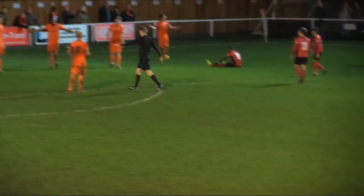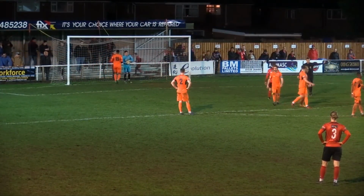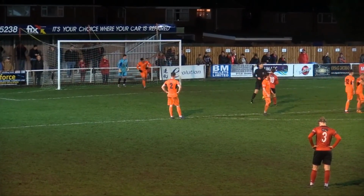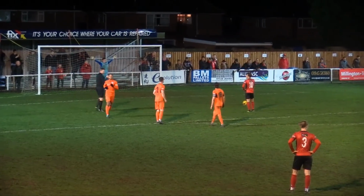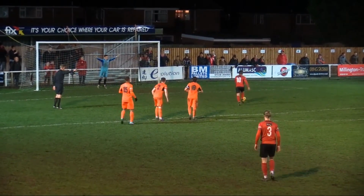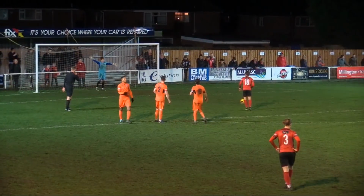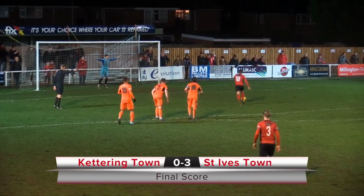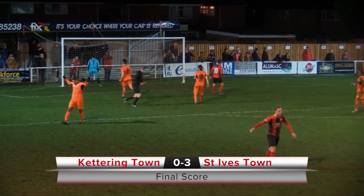My words. Well, you know what? You'd have got good money for that. I don't even think this will be consolation, will it? As the St Ives keeper there has offered a piece of advice from his own defender. So what can Martin Conway do here? Ben Mills, set to the mark, and over the bar, he's Chris Waddled. That one, 1990 all over again. And well, if you wanted Kettering's afternoon being summed up in one little moment, there it was.